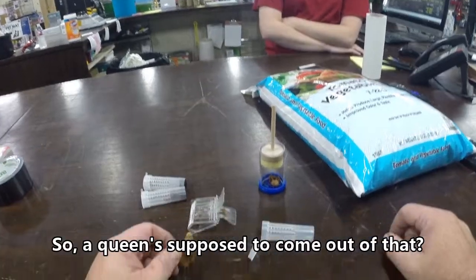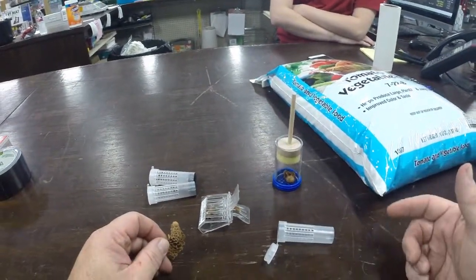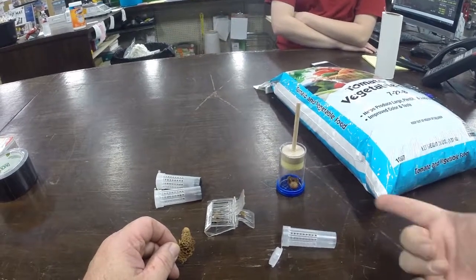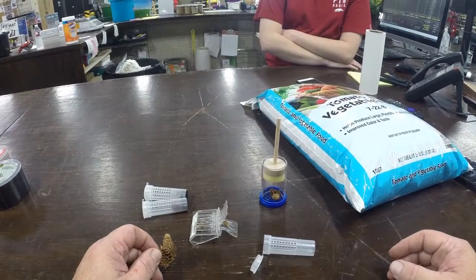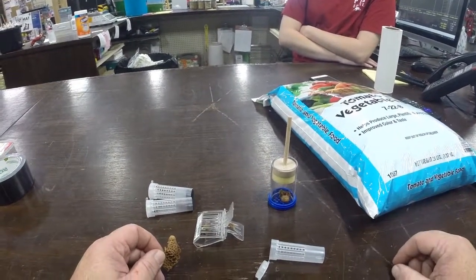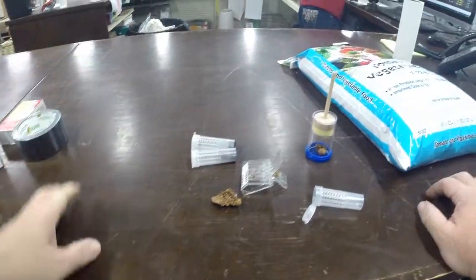So a queen's supposed to come out of that? Mm-hmm. Yep. Unless sometimes the first queen that emerges will go around and kill all the other ones. But obviously that didn't happen because there were 4 queen cells that were already open, I think. So I've obviously missed 3 swarms out of that one hive. That's why there's not that many bees in that hive anymore. So yeah, it's been one of those days.